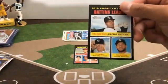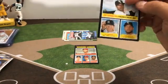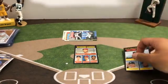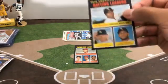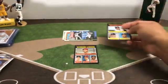All right, do here, triple. We'll do 1-2 for Tim Anderson, 3-4 for DJ LeMahieu, 5-6 for Yoan Moncada. Roll one time. That is a four. So four is going to go to DJ LeMahieu.